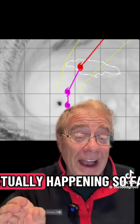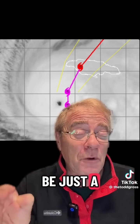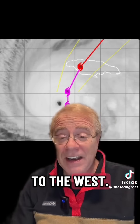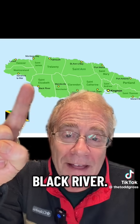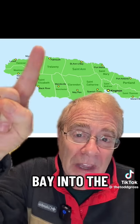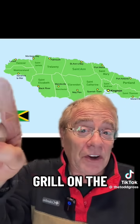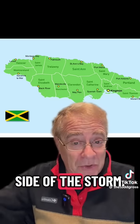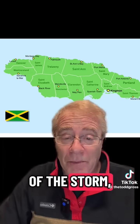But if you look at what's actually happening so far, it does appear that it could be just a few miles farther to the west. And let me show you the ramifications of that. If the landfall is anywhere to the west of Black River, that puts Montego Bay into the eye wall as it shoots north and eastward. And while that would leave Negril on the western tip of Jamaica on the weak side of the storm, everywhere else will be in the eye wall or points east, which is the strong side of the storm, even Kingston.